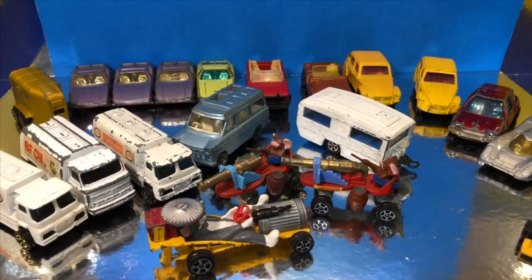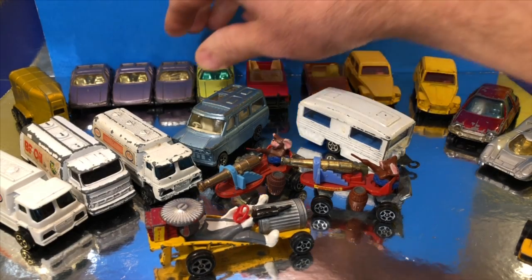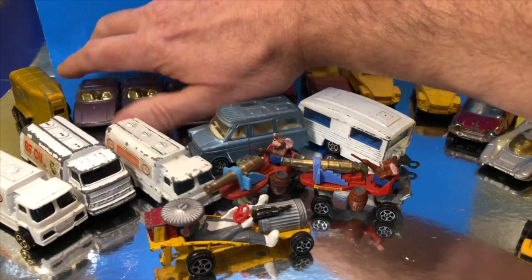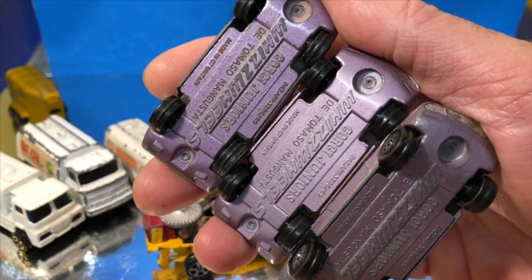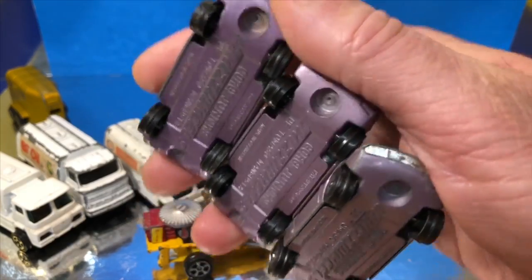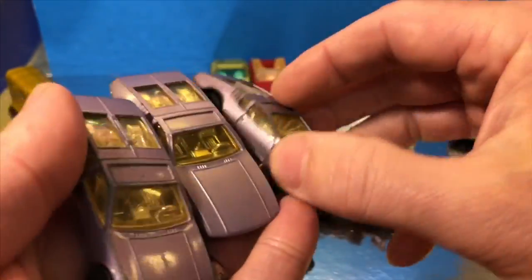So the phasing out of Whiz Wheels and the moving into Corgi Juniors. There's a few pieces here that kind of fit that transition. We've got pure Whiz Wheels. Here they go, with that Corgi Junior labelling on there. There's a load of Tomasos there.